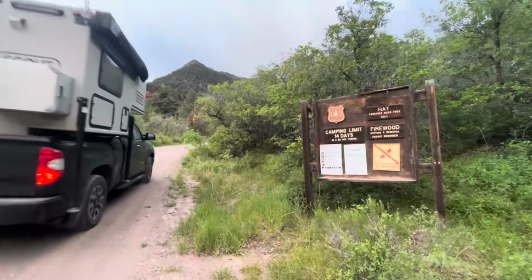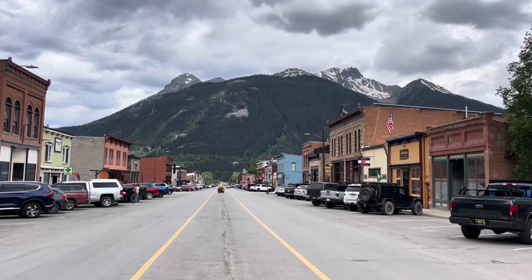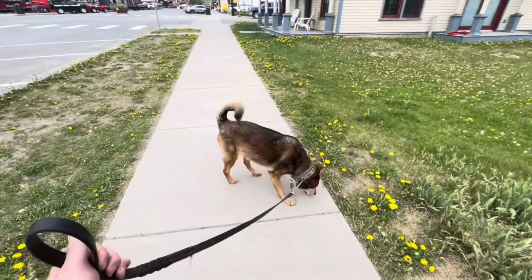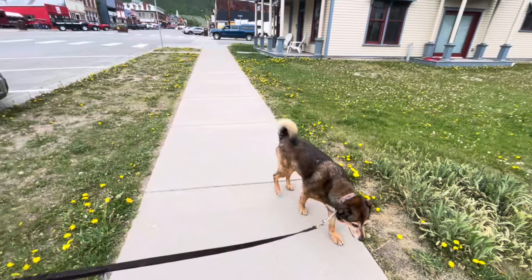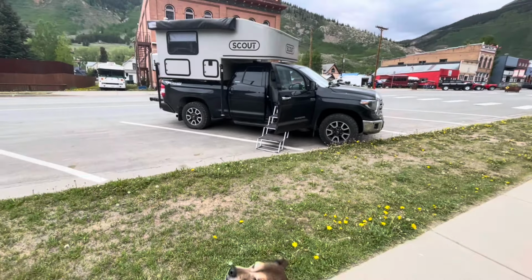In our last episode, we camped along the Dexter Creek area near Ouray, worked from our camper via Starlink, and then went into the town of Silverton. We had an early dinner. It's about 5 o'clock now. Coco still needs to eat, and now we're going to head to our campsite. I think it's within like 15 minutes of here.